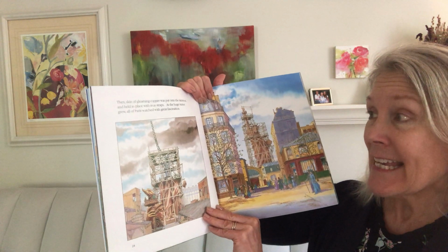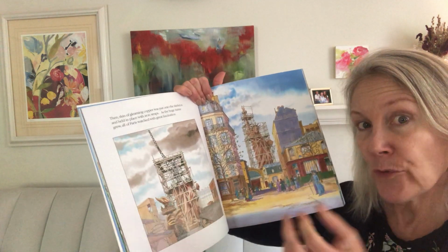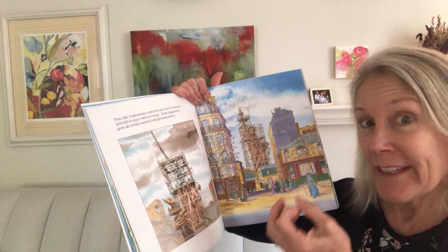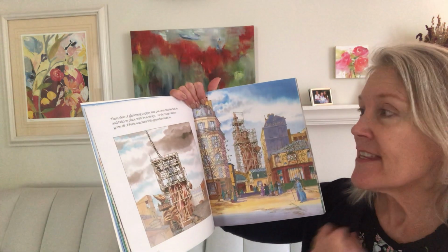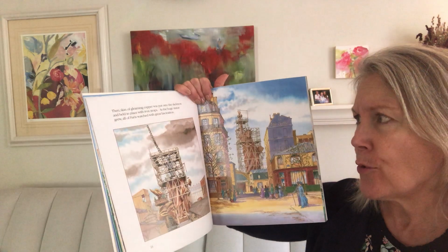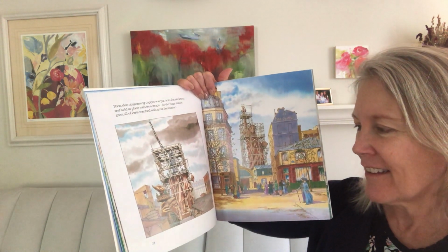Then, skin of gleaming copper. Copper is a type of metal, sort of the color of a penny, which is a coin. The copper was put onto the skeleton and held in place with iron straps. As the huge statue grew, all of Paris watched with great fascination.